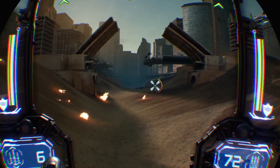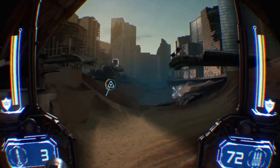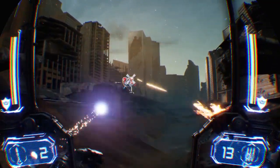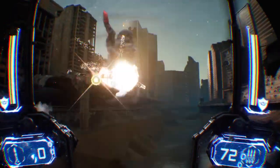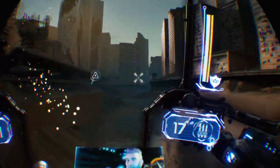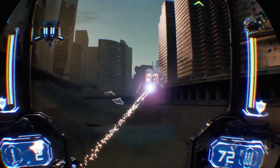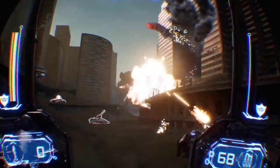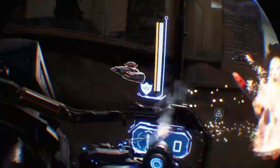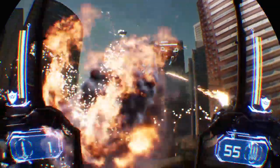Not quite used to the controls yet. And so the shield is lateral across my body when I'm using the shield, whereas when it's time to use the missiles or the machine gun or whatever, it's pointing forward.